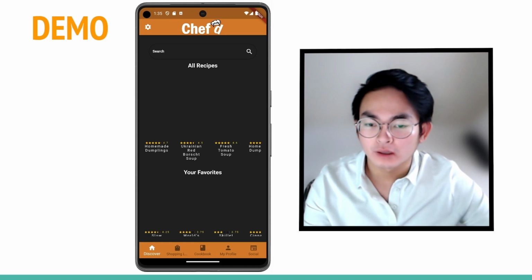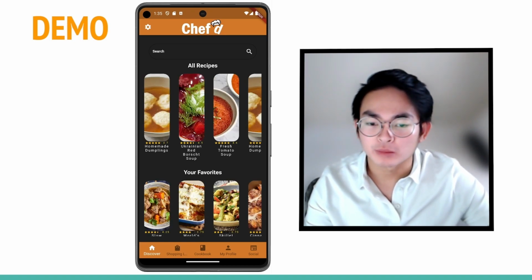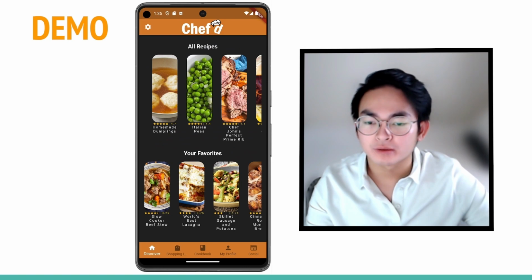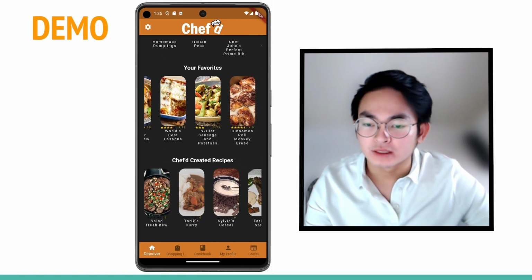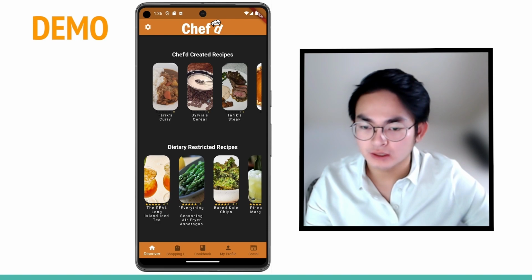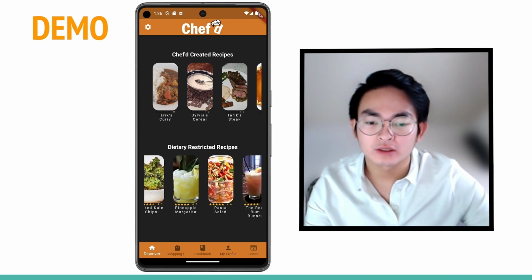Upon logging in, users are greeted with the Discover page, which is the heart of the application. This is where they can search and find many recipes from many different cultures. Below are some of my favorited recipes on this account. You can see recipes created specifically by Chef users. Finally, there are dietary restricted recipes based on a user's allergens and dietary restrictions.